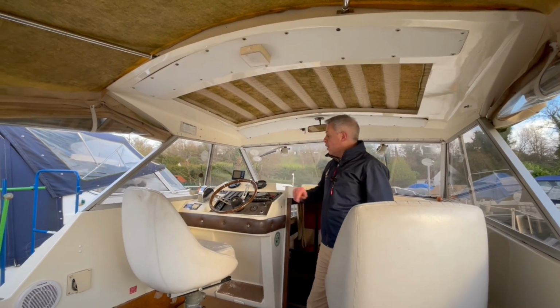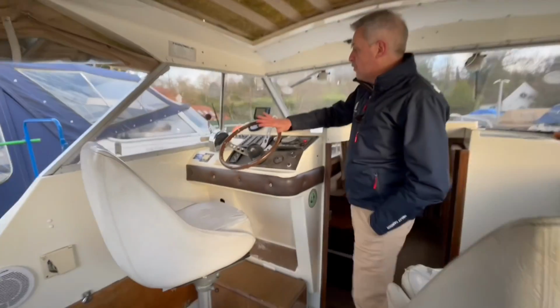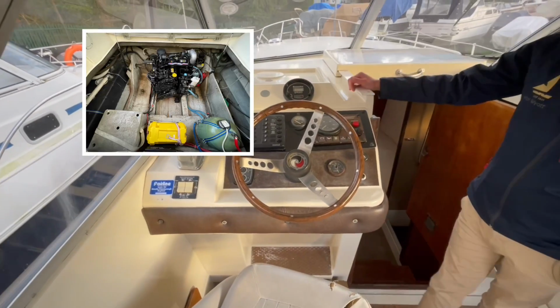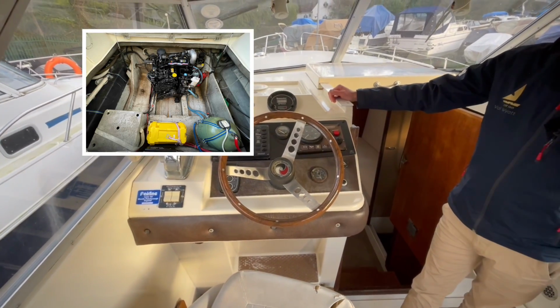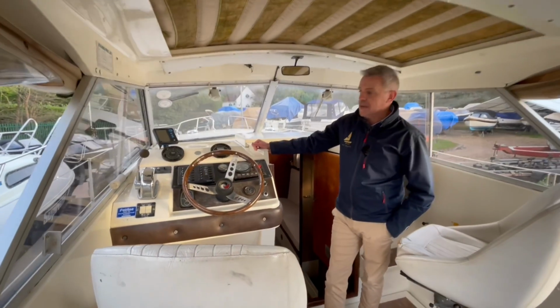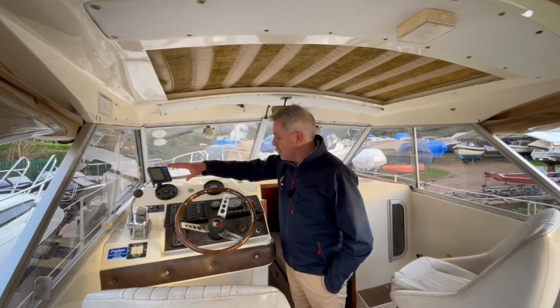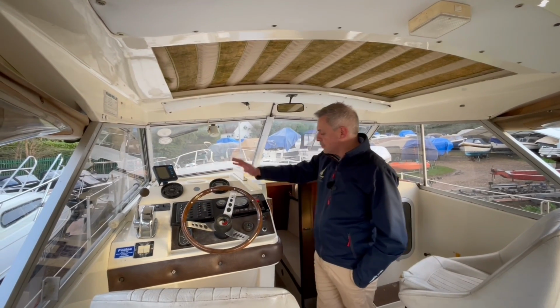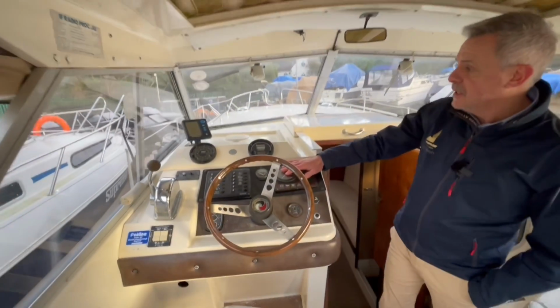So what accommodation have you got? The helm is very obvious. The boat has had a replacement engine, which is in the specifications for it. It has a replacement diesel Mercruiser engine on an outdrive. Full specs of that are in the listing. Throttle control over here. You've got all your breakers, your fuses and switches there. Rev counter over that side.